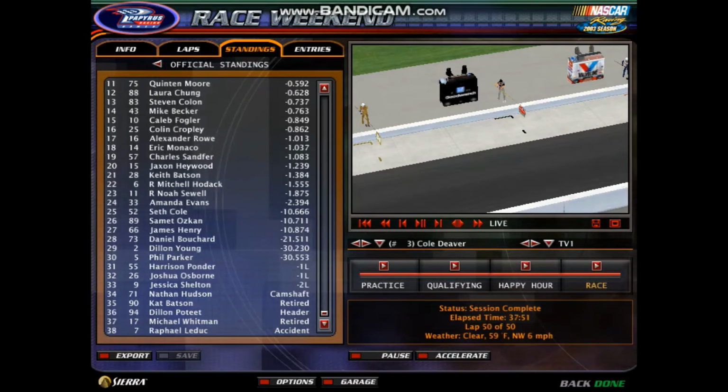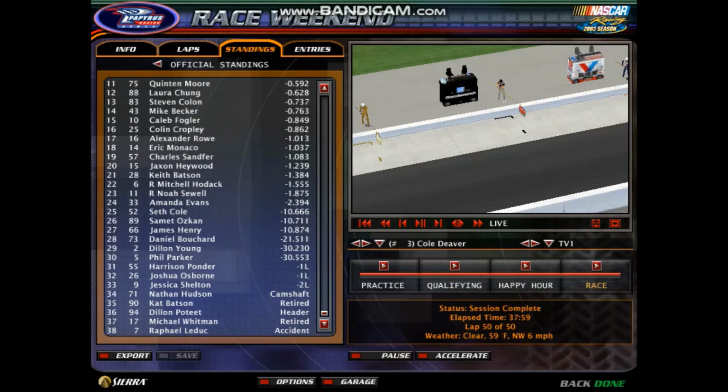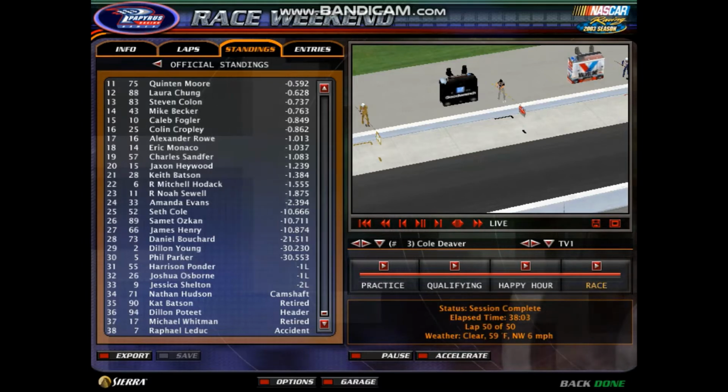So 30 cars finished on the lead lap here. Three cars finished a lap or more down. That would be Harrison Ponder in the 55 car. He'll finish one lap down. Joshua Osborne also a lap down in the 26 car. And Jessica Shelton had a problem late in the going. She ends up finishing two laps down in 33rd position, but she is the last car to finish this race here today. Cars that did not finish the race: Nathan Hudson, Kat Batson, Dylan Poteet, Michael Whitman, and Raphael Leduc.